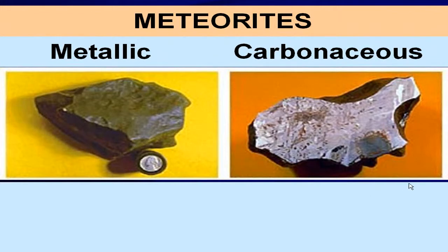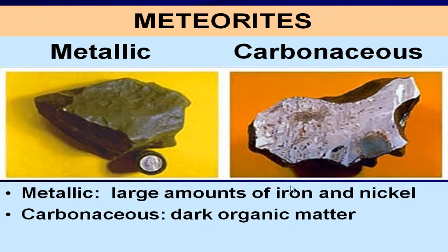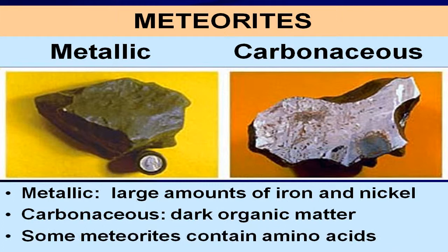In general, meteorites that we find can be categorized in three major groups. One is a metallic group, consisting mainly of iron and nickel. Another group is a carbonaceous group, consisting mainly of dark organic matter, where carbon is the key essential ingredient to life as we know it. All life as we know it has carbon in it. Also, meteorites can contain amino acids, which are the building blocks of life. So it's interesting that these components can be transported from place to place through the solar system.